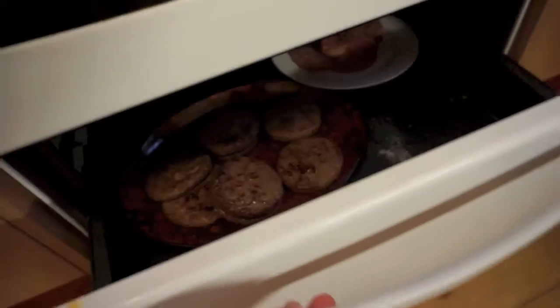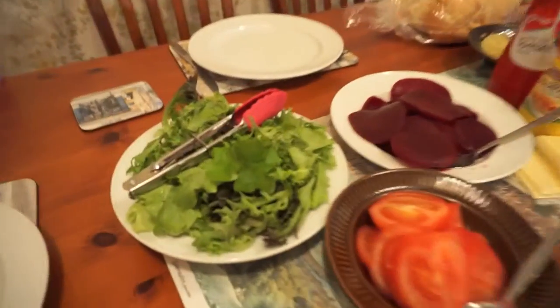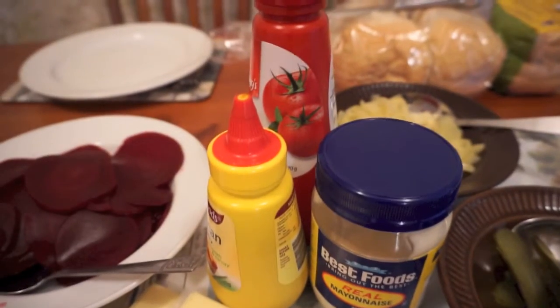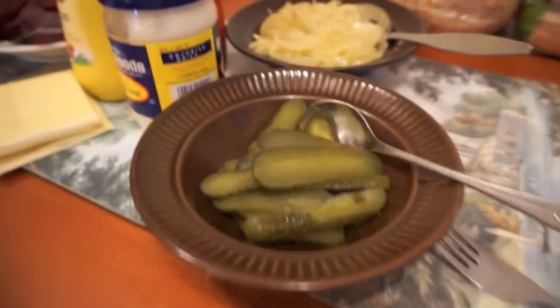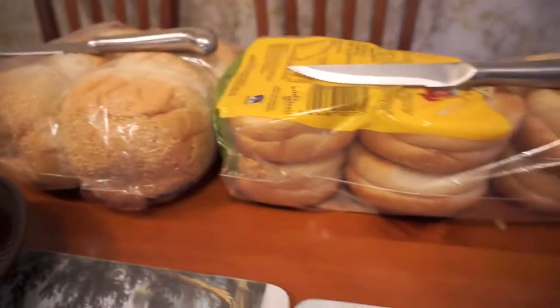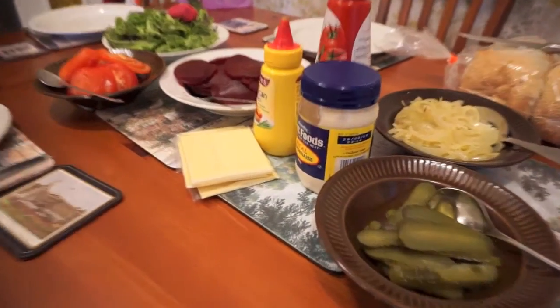We've got cooked patties here in the warmer drawer and bacon. And here on the table, we've got some lettuce, tomatoes, beetroot, some slices of cheese, of course condiments like tomato sauce, this mustard, mayonnaise, of course pickles, and we've got caramelized onions, and of course the burger buns. And everyone will just pick whatever they like.